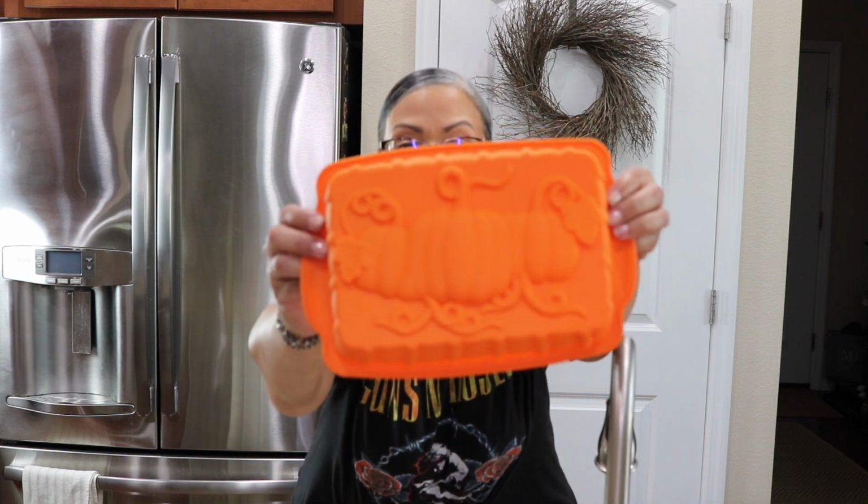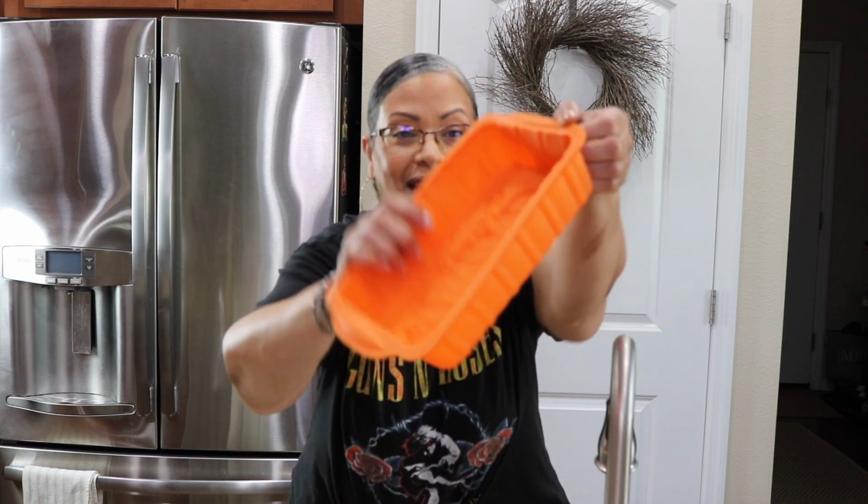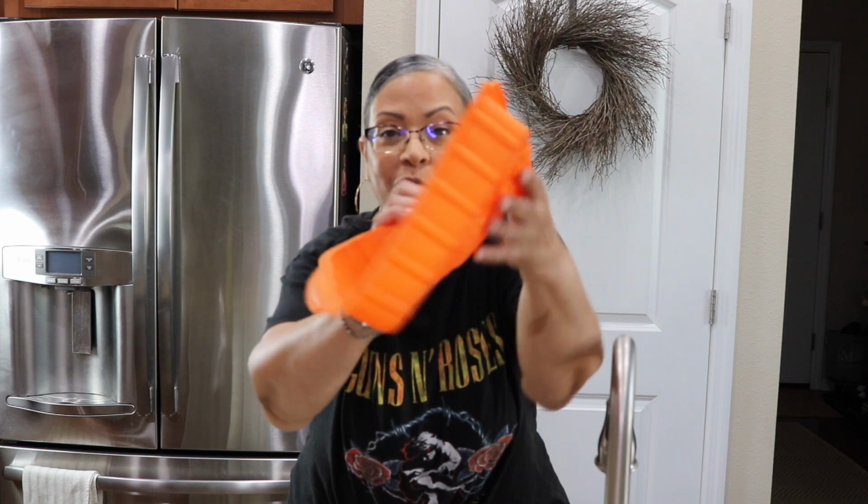Oh, and look at the cutest thing. I got this at Marshalls. The silicone mold. Isn't that cute? That's what I'm going to be baking my cornbread in. I already have my oven preheating at 350. I think I'm going to make some rice and corn, Puerto Rican style. And I'm going to probably make a tomato, onion, garlic sauce base, and then I'm going to freeze it. Let's see what else I come up with, okay? So let me get my apron.